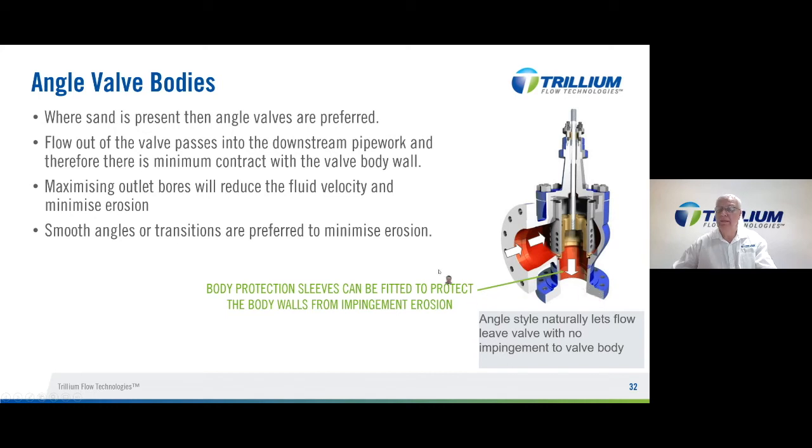But if there was, we could fit some additional protection, a sleeve within the outlet of the valve. The sleeve would serve to protect the pressure envelope. We could also look at minimizing any effects of changes in section, not 90-degree corners but angles within the outlet of the valve, so that again the fluid has a much smoother trajectory through the valve and through the outlet of the valve.